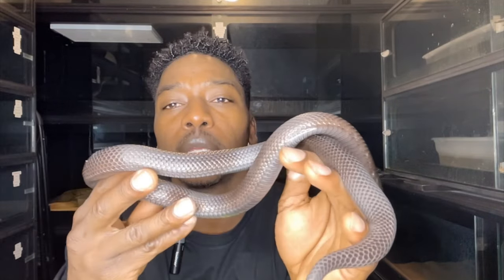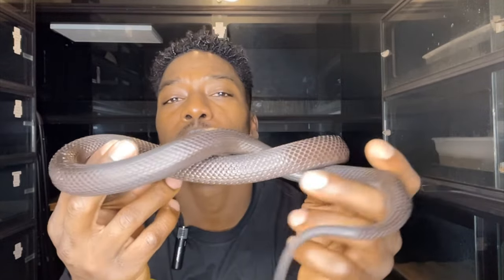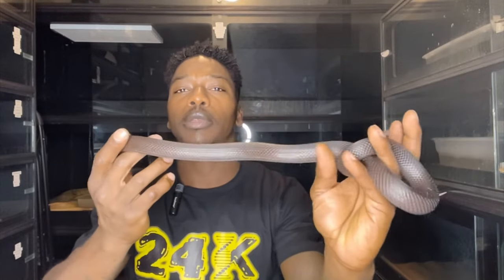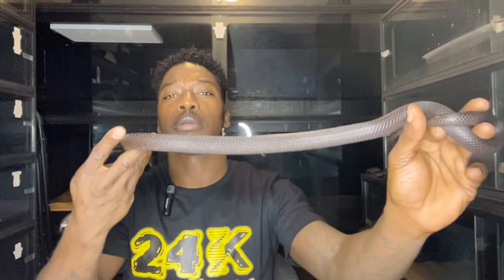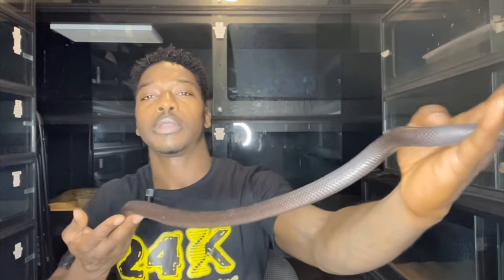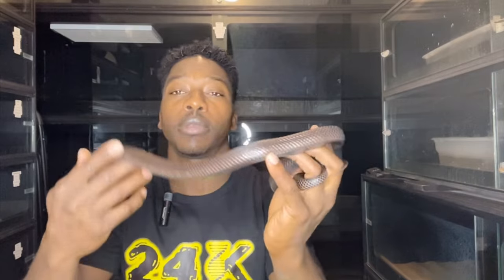All right. Check her out. Miss Whoopi over here. Back up, you guys can see. She got some length on her. I would say about a good 3 feet, stretched all the way out, 2.5 maybe. But she's doing good. A little thicker.